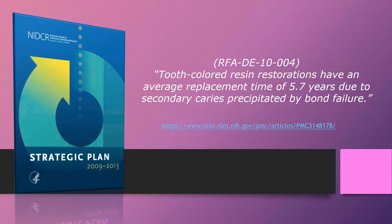So we know that tooth-colored resin restorations have an average replacement time of 5.7 years due to secondary caries precipitated by bond failure. The weak link is our techniques in applying and moisture control. And so with any resin, we have failure because of those 2 items, which leads to secondary caries, which is why me talking about self-etch adhesive resins, I'm not a fan of as far as an all-in-one resin cement. I would rather use a bonding agent, try and get the highest bond strength possible, knowing that failure can occur over time.